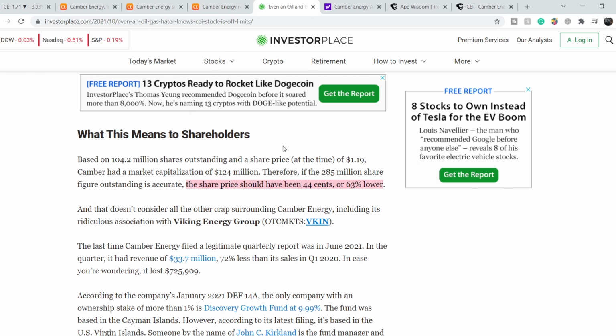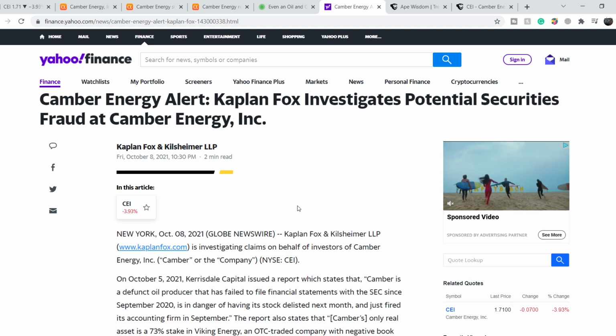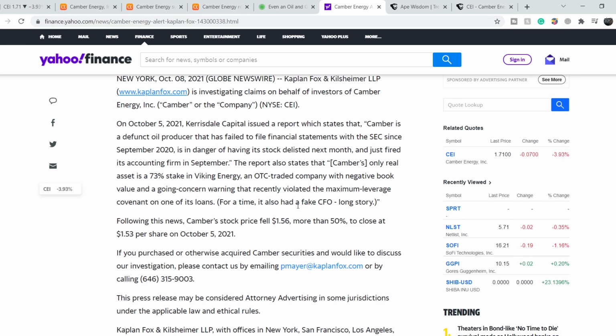And I have to say that right after this short seller report, we have this news that Kaplan Fox investigates potential securities fraud at Camber Energy Incorporated. This investigation is based on the Kerrisdale Capital report. And if all the facts written in this report are real, we can see much lower prices, and we can see, in my opinion, even a bankruptcy of this company.